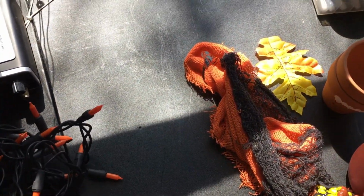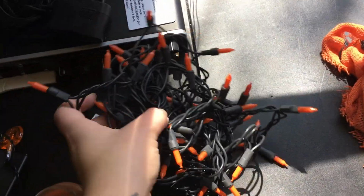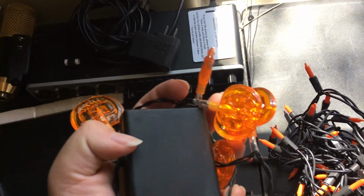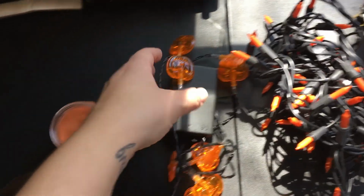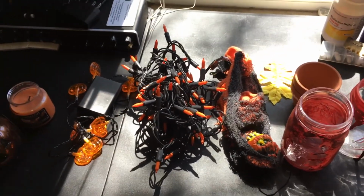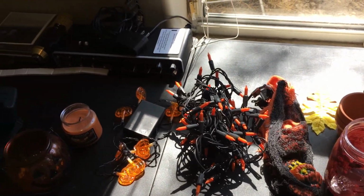There we go. And then I have a little leaf left over from my DIY video, which you guys should check out because I've mentioned it like 5 times. And then here I have some orange lights. I also have some pumpkin lights. And so I'm gonna try to figure out where to put these things now and then I'll show you guys.